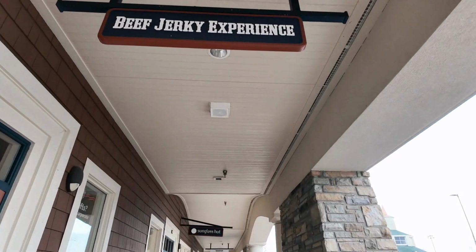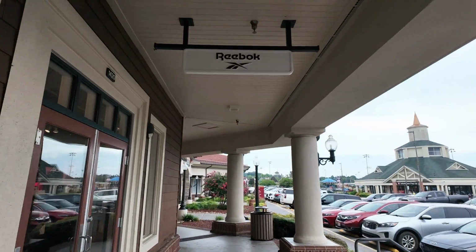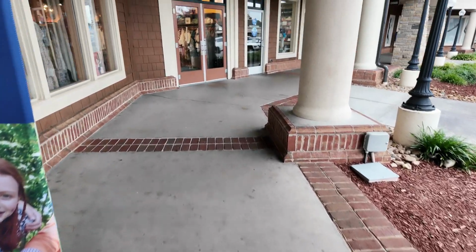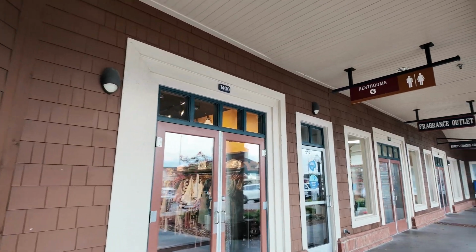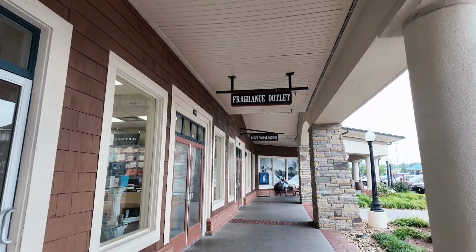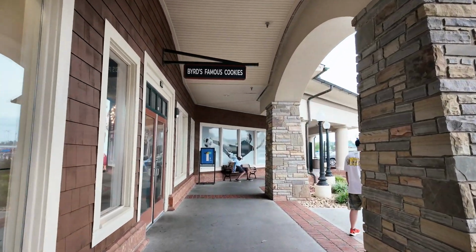There's the beef jerky experience and another Sunglass Hut. There's Reebok. Francesca's, another store that I really like. Great women's apparel and restrooms right next door. Another fragrance outlet, and can't forget Bird's Cookies. Come in here and try their samples if you haven't. They're delicious.